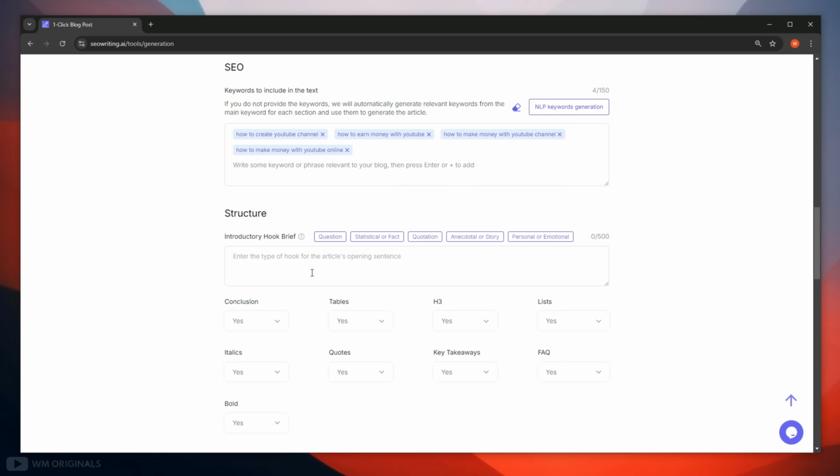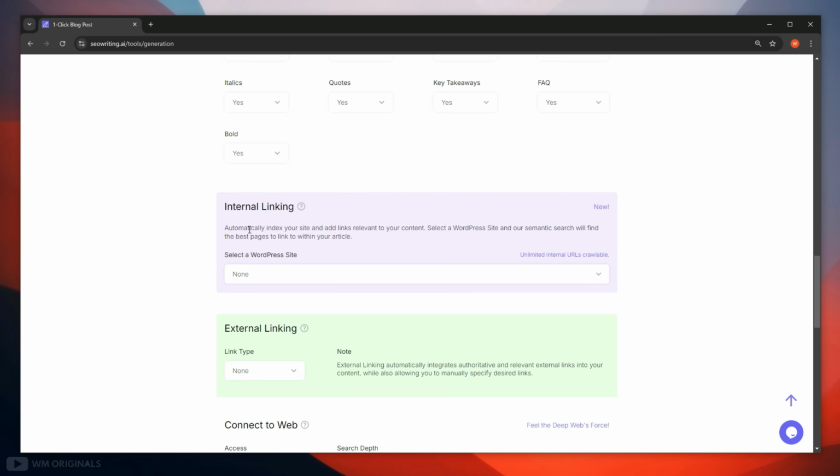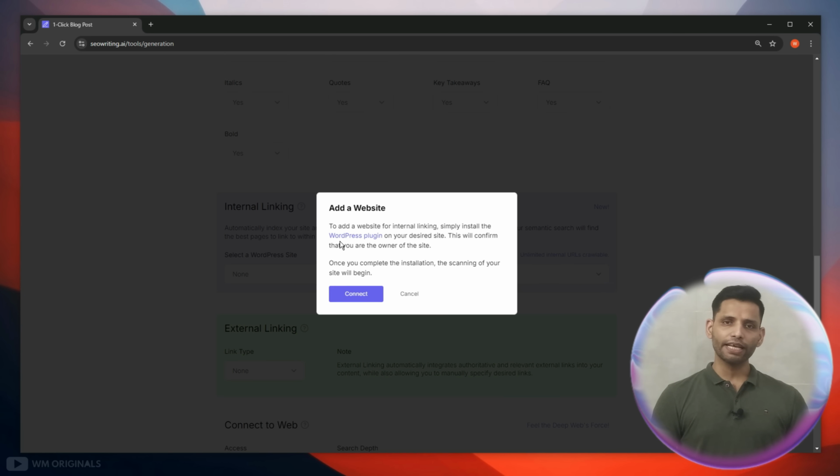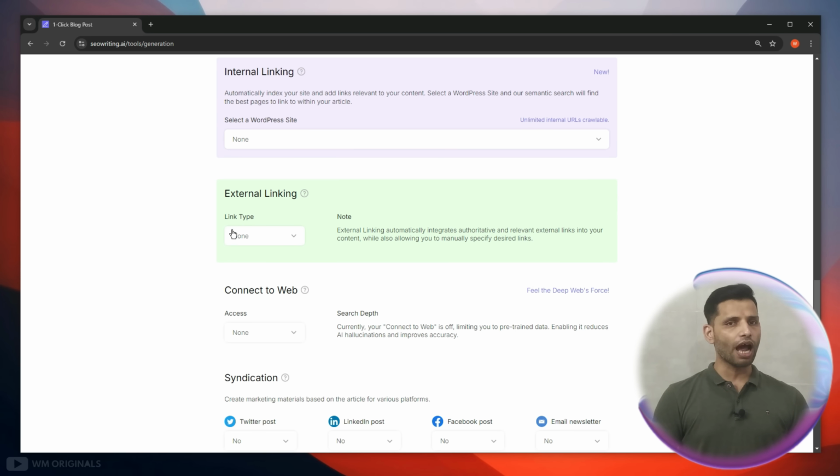Thereafter, we can also choose if we want to have conclusion, tables, H3, list, italics, quotes, key takeaways, FAQ and bold. Not changing any of these, as we want to include all of them in our blog. We can also use internal linking, and for that we can connect our WordPress website if you have that. SEOWriting.ai will help us getting connected with our WordPress website and internal link our different articles.